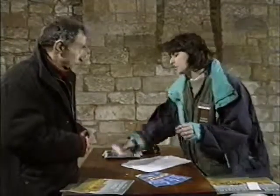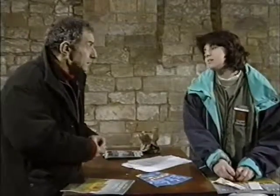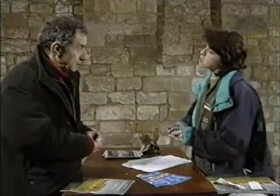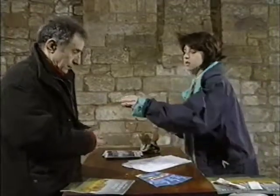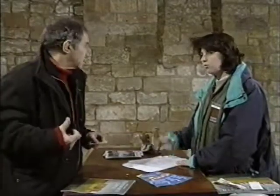Two tickets. It's £3 each, please, sir. Is that just for the Abbey, is it? This is a scheduled ancient monument, sir. The money you spend will go towards the upkeep of the very fabric of our building. Thank you. Where do I go? Follow the sign, sir.